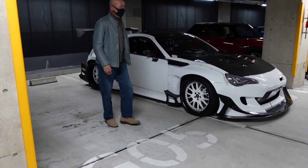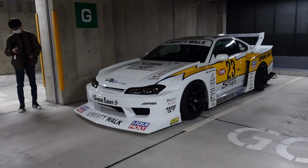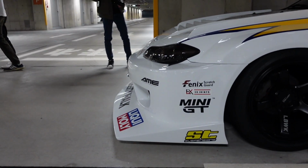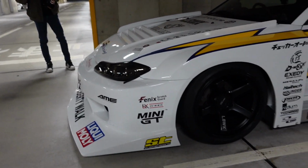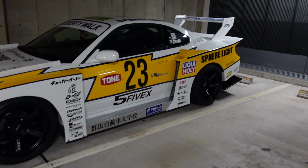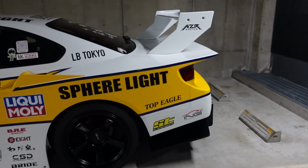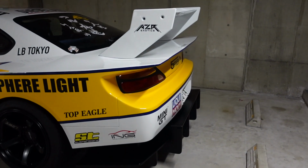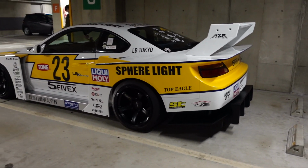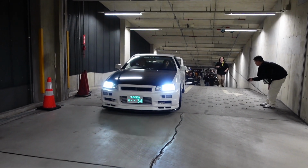Rocket Bunny GT86 as well. Let's take a closer look at it. The size of that front lip and the way it hangs down so low. I can't imagine this could be driven without air suspension. I'm pretty sure I saw it raised up earlier as well. That's the whole Silhouette team here. Super cool. Slightly different point of view of everyone leaving now.